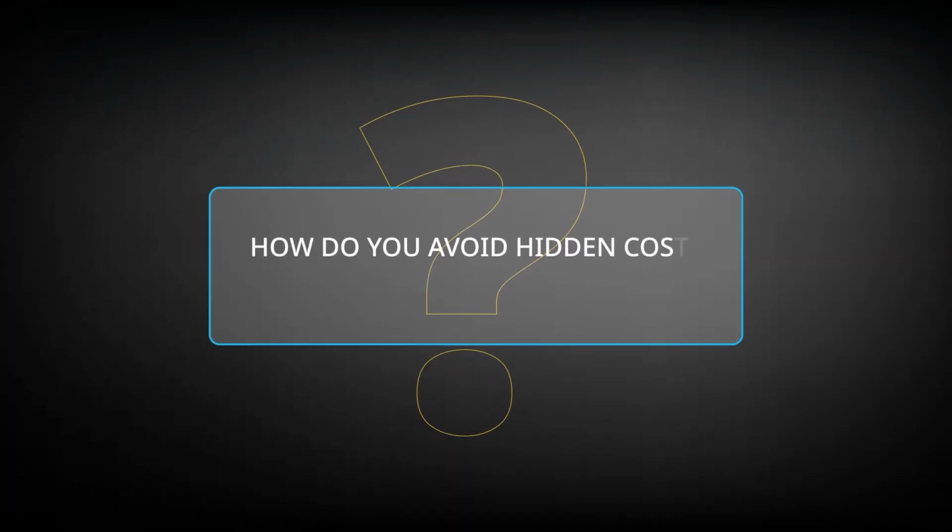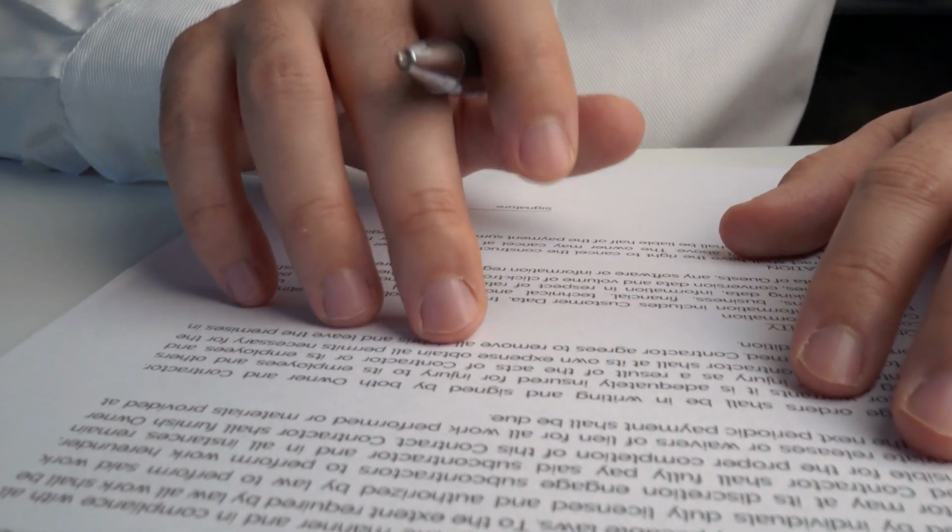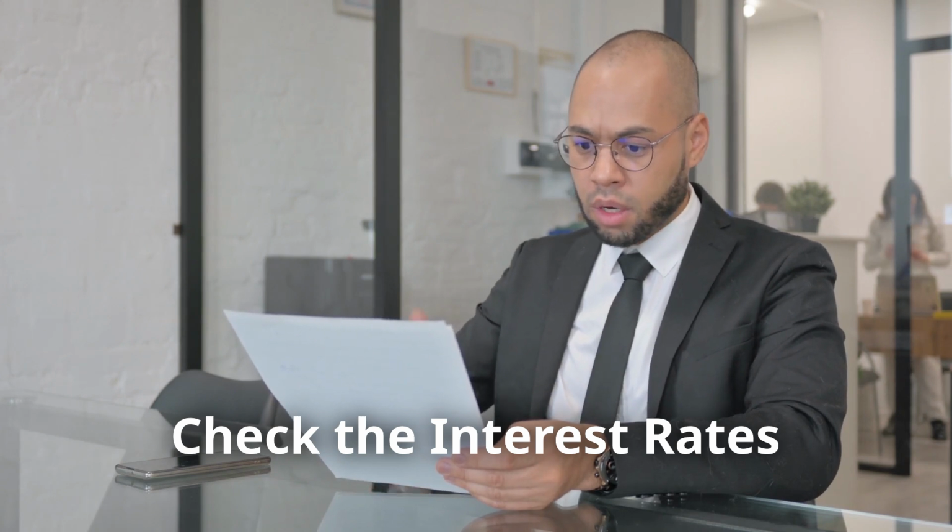One last thing. How do you avoid hidden costs when you are borrowing? It's all about reading the fine print and staying vigilant. First, check the interest rate and make sure you understand when it kicks in, especially if you have an introductory 0% APR. If that period ends, a high interest rate could start applying, so it's best to pay off the balance by then. Be mindful of fees.